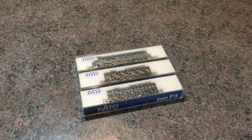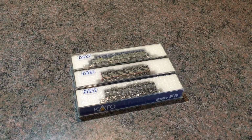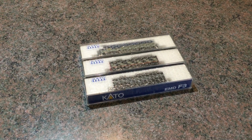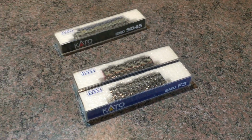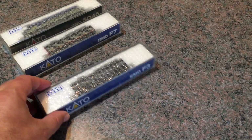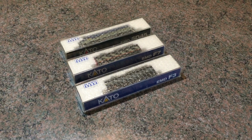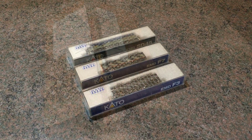For example, this is a very nice lot that came up for auction. So I bid $100 on this, and this is how I worked it out. $50 for the SD45, which is a really good deal, and then $25 for the two F3B units. So that worked out really well for me. I'm gonna have fun inspecting them and cleaning them.